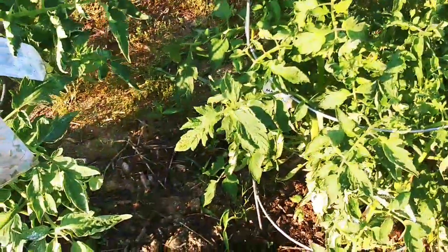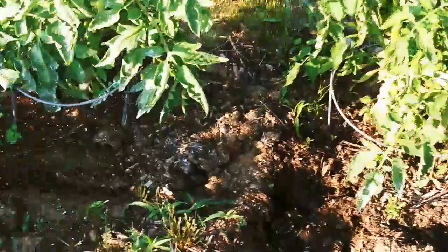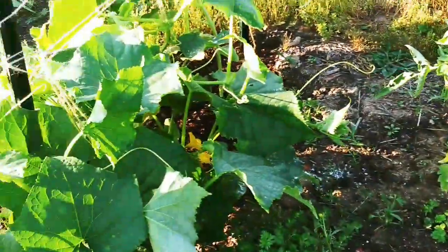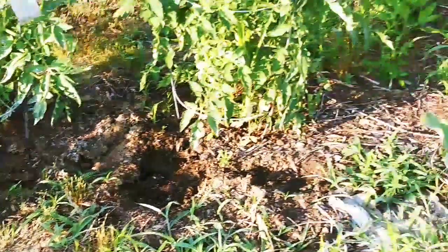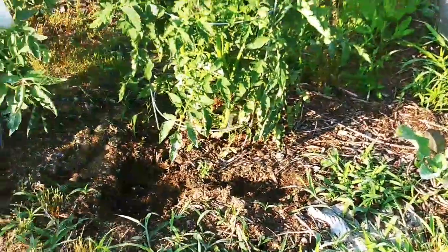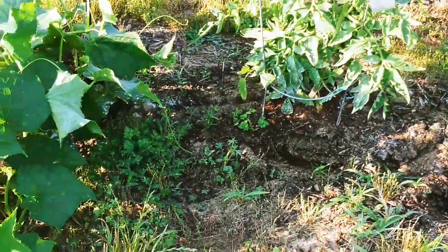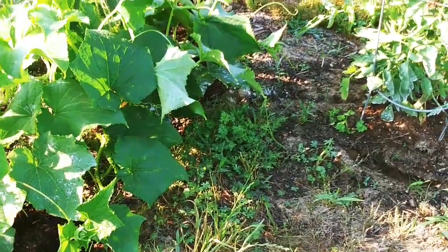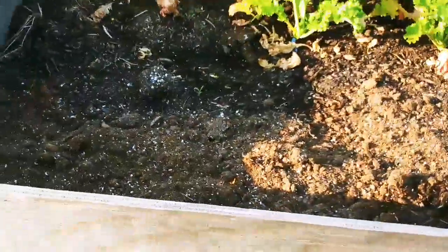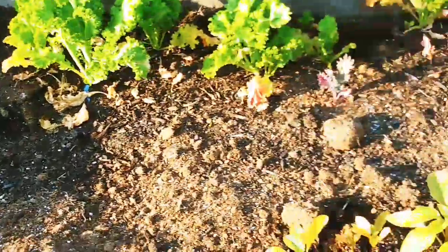And then these two Beefmaster tomatoes. One is growing faster than the other, and I think it's got something to do with the cucumbers. I don't know why. They were planted at the same time. They're watered at the same time. It could also be because there's more weeds on this side. I've been doing my best to pull weeds around them, but when you're just one person and the weeds are like a million, you literally are fighting every day just to get where you were the day before.